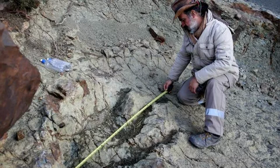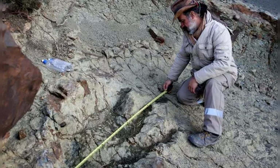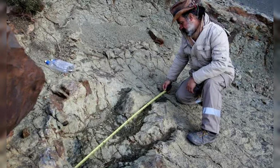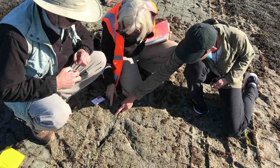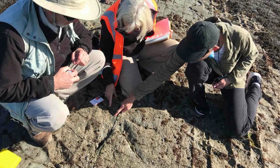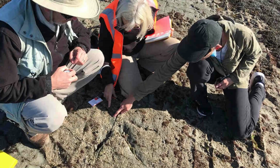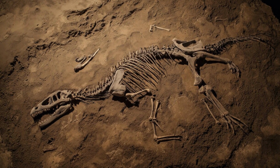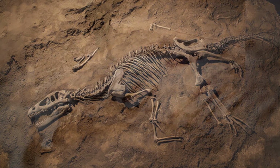Field notes still record the telltale collapsed rims, perched edges, tiny handprints beside big tracks that scanners can miss. The strength of the science is the braid: observation, experiment, and computation twisting together until behavior emerges with clarity. Skeletons tell us what kinds of animals could exist. Trackways tell us what kinds of days they actually lived.